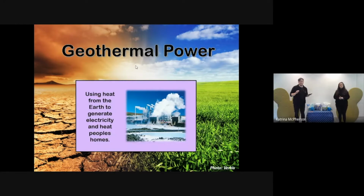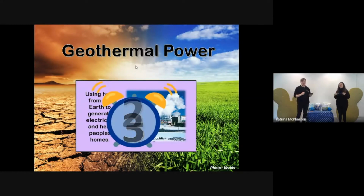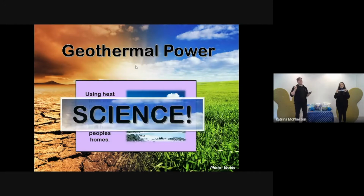Okay, next up, we've got geothermal power. So using heat from the earth to generate electricity and heat people's homes. Do you think that we can use the heat from underneath the Earth's surface to generate electricity to power our homes? Have a quick think. And in 3, 2, 1, this one is science.